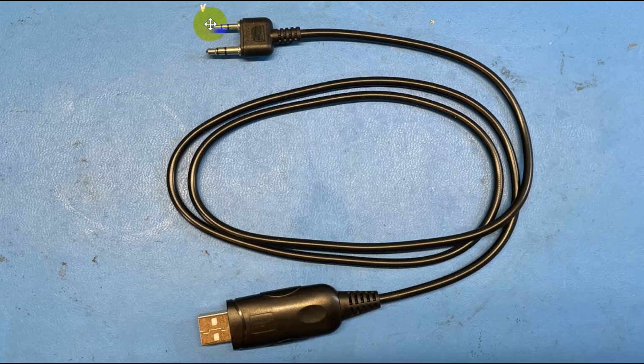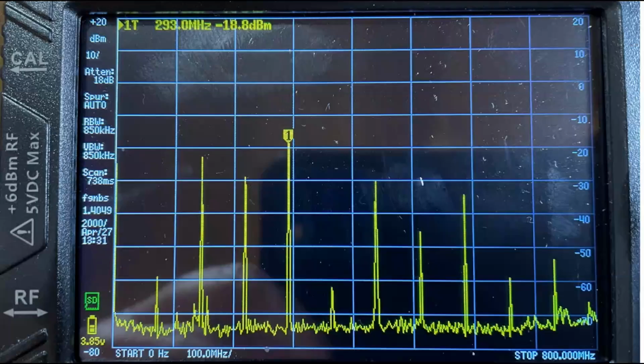Note, a lot of these take these same buttons and bring the cord out the side. This just brings it out the side here. It's a little easier to deal with, I think. Well, how good of a transmitter is this?